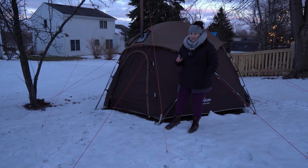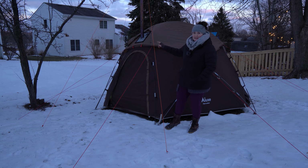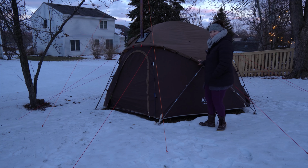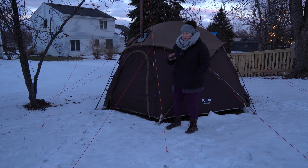Now, this is a redesigned Hercules. They redesigned it a year or two ago. I don't know exactly when. The stove jack is now above the door, whereas before I believe it was down in this area. Maybe it was in a door. Anyways, this is awesome. There are 3 doors to this tent. It is quite large on the inside. I'm very happy with it thus far.